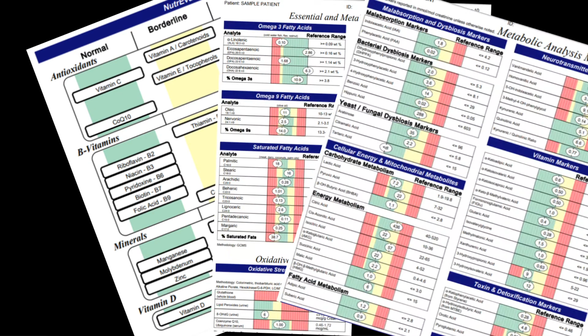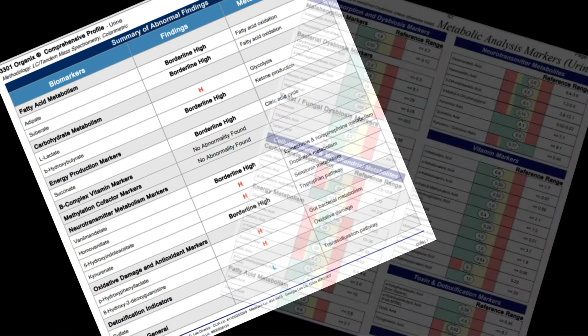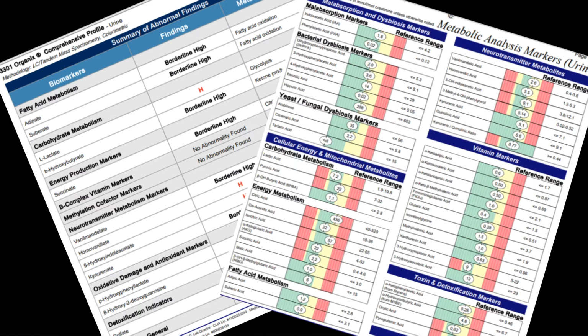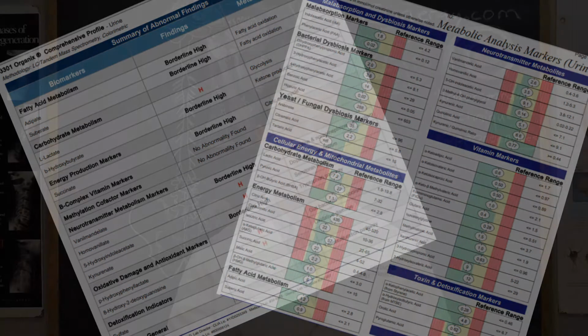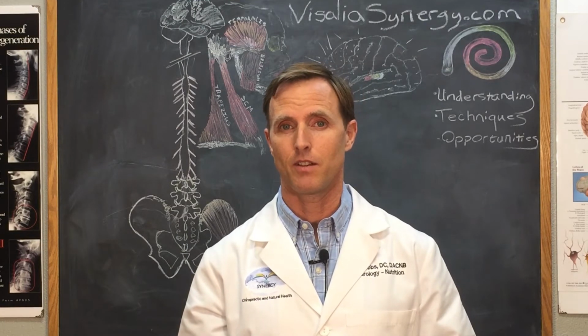Here are some of the individual items tested and specific results. Here's a sample of the organic acid test summary. And here are some of the individual items tested and specific results from that test. You can see that they are both quite extensive.